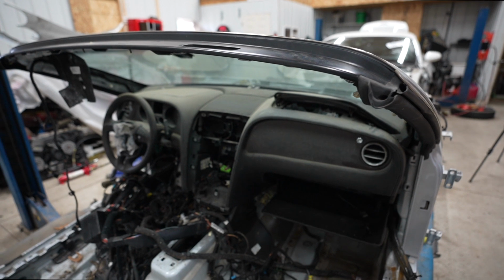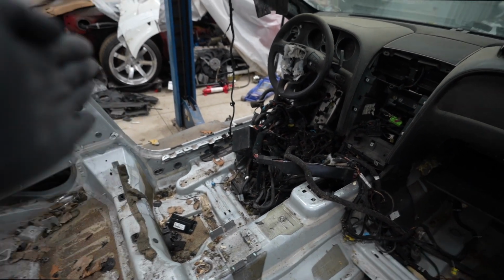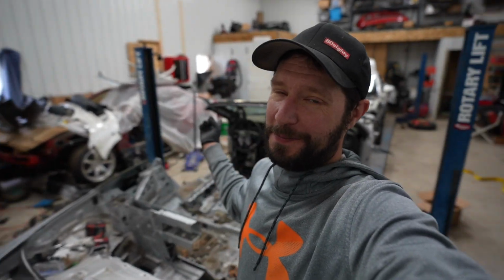I need to get this dash out, get that out of the way so we can start making the cuts. And I have to admit something to you guys. I'm really kind of good at taking these cars apart, putting them back together, not so much. Just being real with you guys. But let's take out this dash.